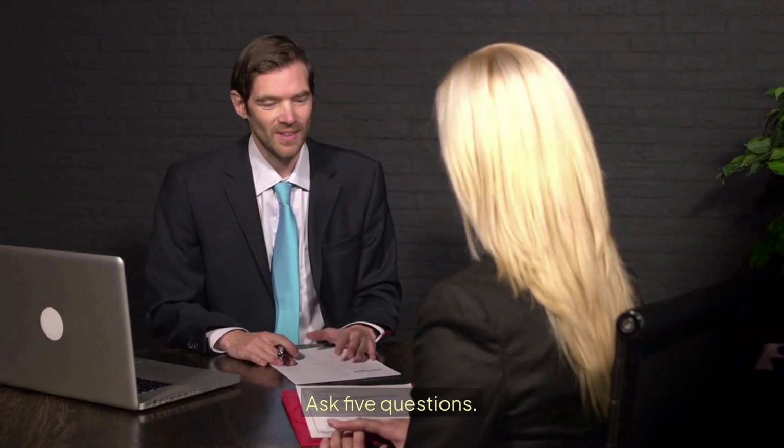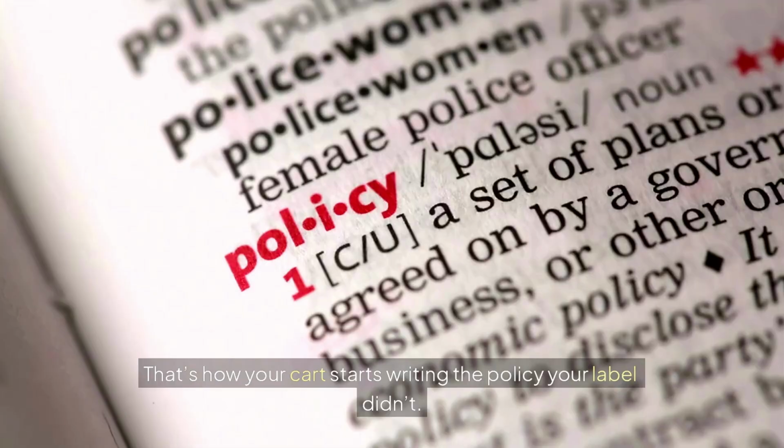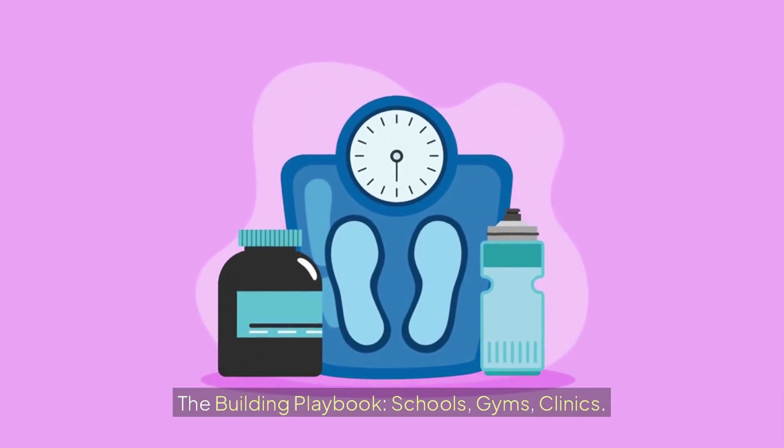Pressure testing isn't about perfection. It's about clarity. Ask 5 questions, reward numbers, walk when you get poetry. That's how your cart starts writing the policy your label didn't. The building playbook. Schools, gyms, clinics.